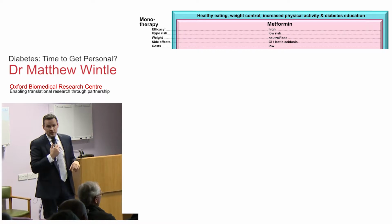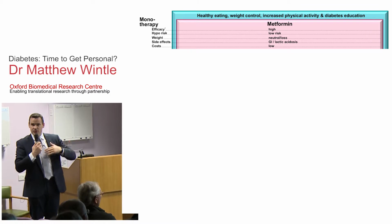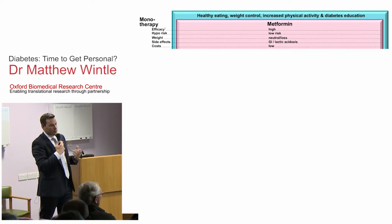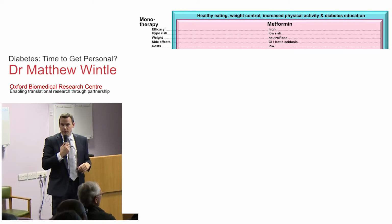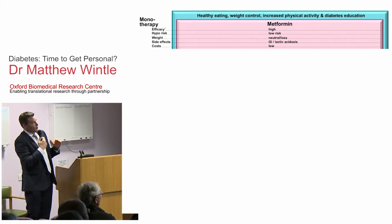But the first therapy is metformin, and you don't need to wait for any particular glucose level to start it. You should start it straight away. And it's got pretty good evidence behind it, largely from the UKPDS. A very good efficacy drug in terms of lowering glucose.